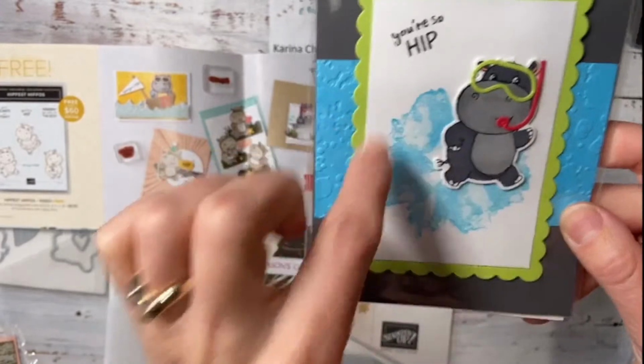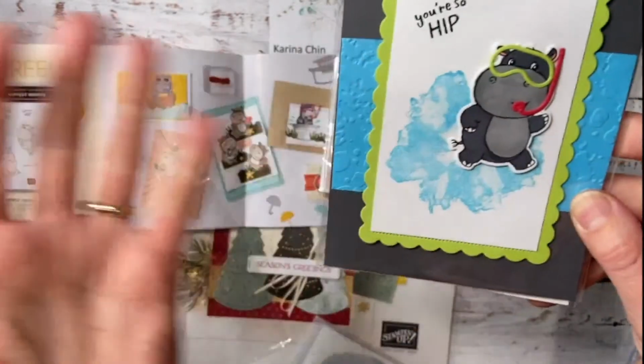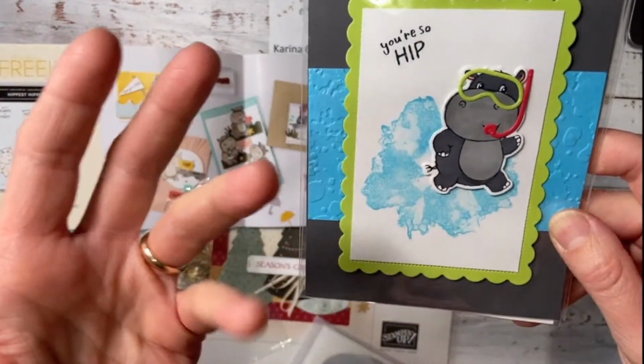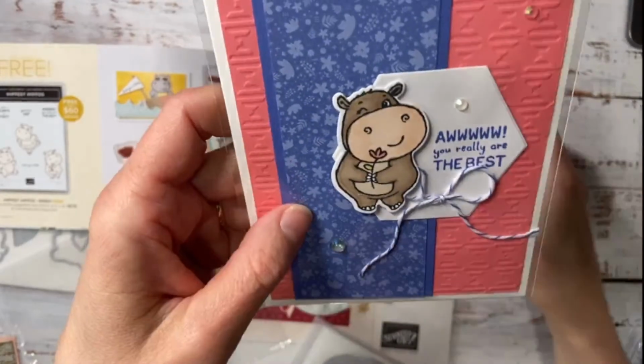And then this one, just cute, right? This is actually a flower. I think it's artistically inked flower, but it looks like a splash. And this guy's going swimming, right? And look at that cool embossing folder. So that's cool. That's Christine Dion.